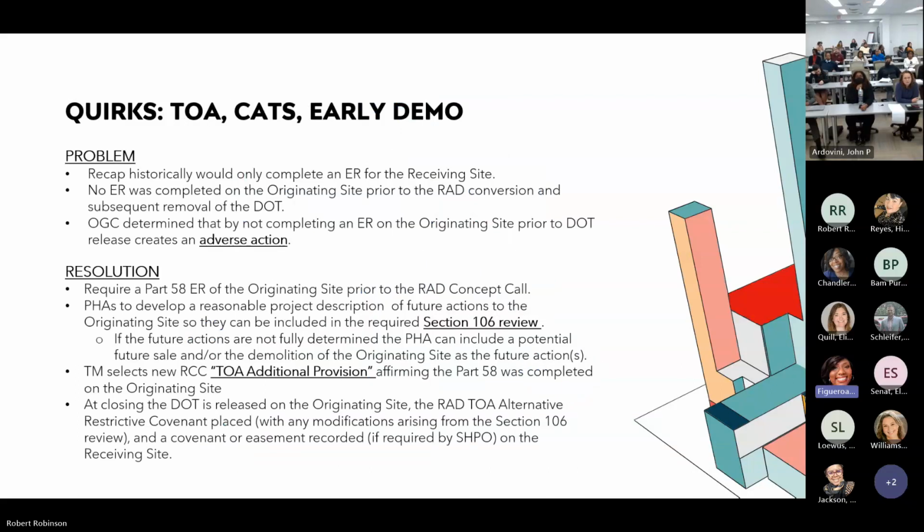All right. Another quirk. Transfers of assistance, CATs, which are converting awaiting transfers, as well as early demolition. Back in the day, our office would only complete environmental reviews for the sites that were receiving assistance or that we were transferring it to. So there was no ER completed on the originating site prior to the conversion and the removal of the declaration of trust. So legal, or OGC, said that by not completing the review on the originating site prior to the DOT release, it will create an adverse action, right?